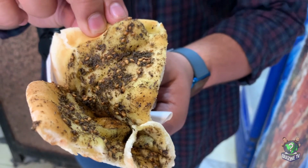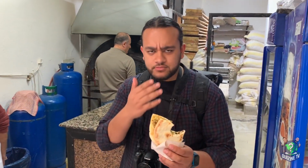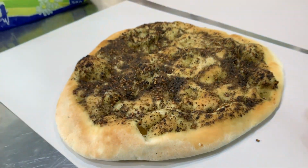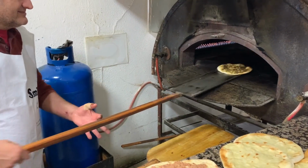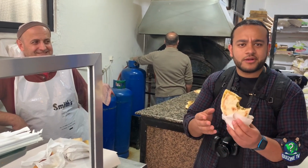It's a Middle Eastern spice, it's very nice. Let me give it a bite. That, my friend, is very good. It's very simple, but super effective. Flat bread, crispy, freshly toasted, out the oven. Ideal for a snack. We were just walking down the streets here of Beirut, came across this gentleman, invited us in, and gave us this.